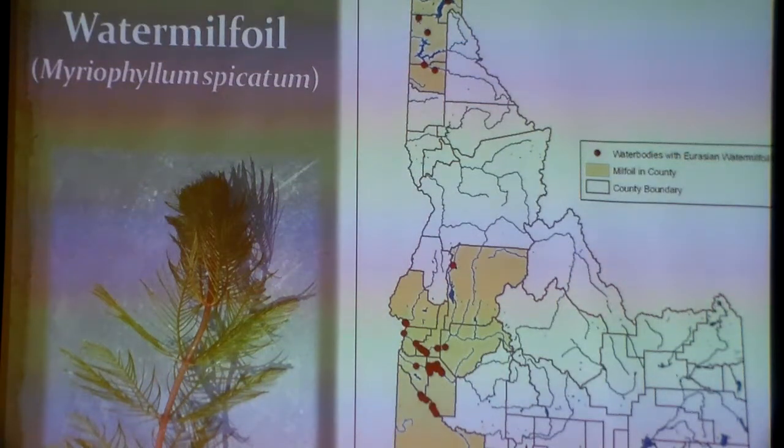It's a submersed plant. You can find it at depths of 1 to 15 feet, but depending on the light availability in a clear water system, it can be as deep as 30 feet down. Once in the system, it's going to reproduce primarily by fragmentation, and it's a very delicate, brittle plant. So boat motors, propellers chop that thing up, and they just kind of drift and float to a new spot. There are native milfoils that look very similar to this.